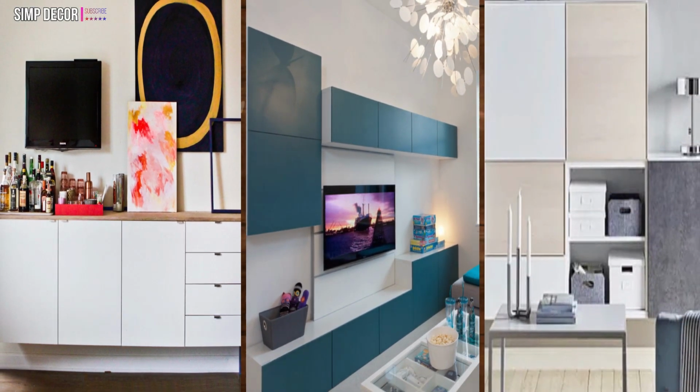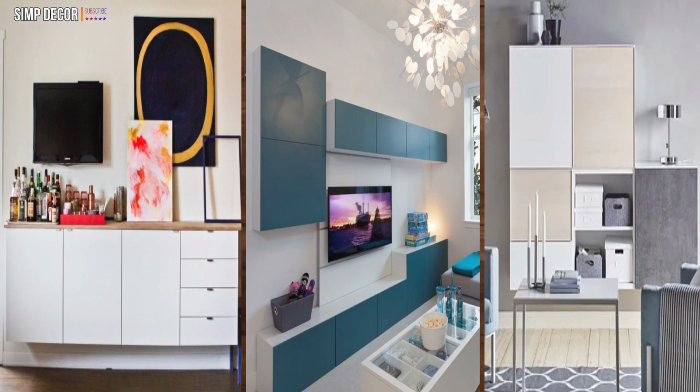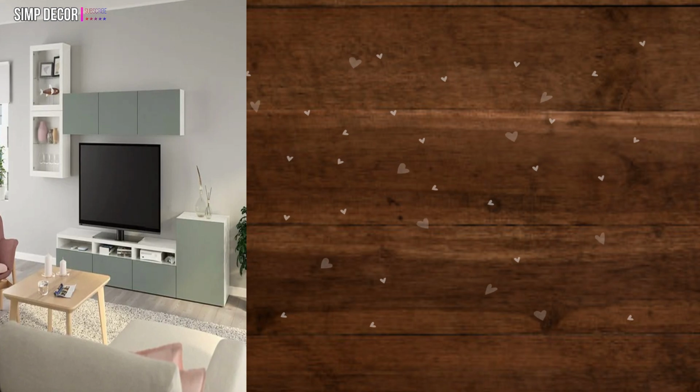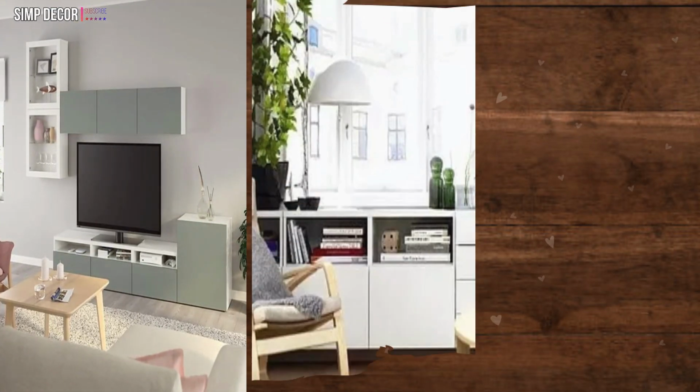24. IKEA Besta can be used in any room, even in the smallest place and family room, as you see in this photo. 25. If you live in a narrow space and need a TV stand, then Besta is the right choice. Besta is great for TV stands and has lots of storage space.